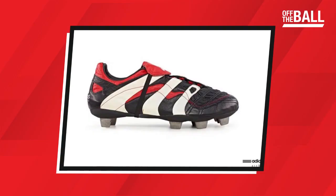In 1998 we see probably my favourite Predator: the Predator Accelerator. And it's probably the closest thing to the modern day Predator going through the years. It's changed the shape again. It's more straight. We see the introduction of blades for the first time. Yeah. The white stripes are much bigger on this boot. Mm-hmm. And you've got a kind of red zigzag going through the middle as well.